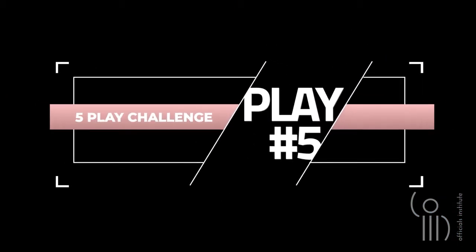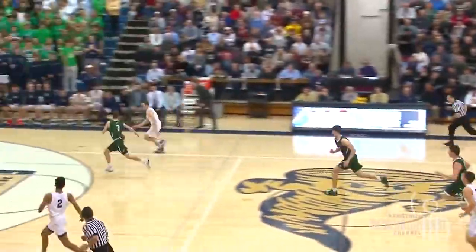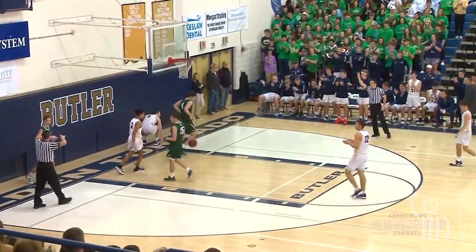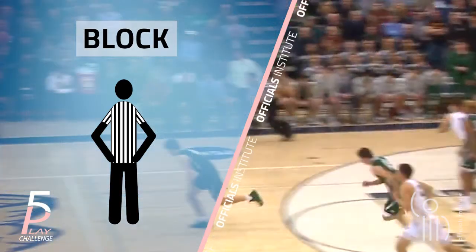Ending with play number 5. Round shot up, no good, off balance. Rebound Morton, upfield to Clement. We get a blocking foul called on the rim. Another collision ending with a block call. This one happens fast.